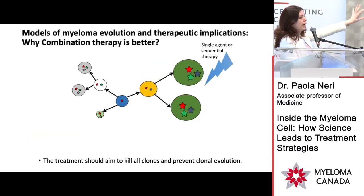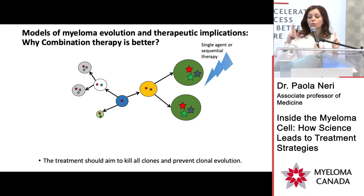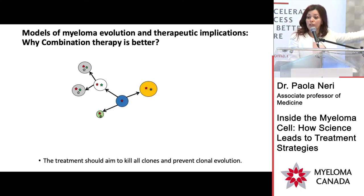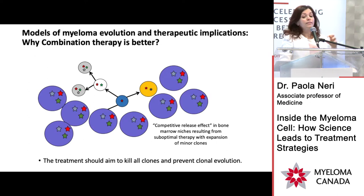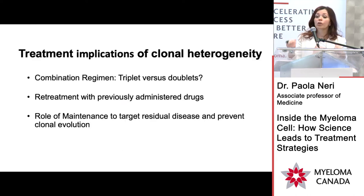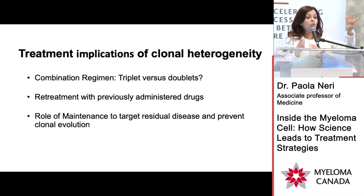So imagine this is the bone marrow of a patient with myeloma with different clones, and we use only one drug to kill the cancer cells. What we can do is basically kill some of them, but leave a lot of other clones in the bone marrow, and these cells actually can take advantage of the space that some of the clones have left to grow even more and become resistant. And this is why we need to use multiple drugs at the same time. This is why we use 3 drugs, now 4 drugs, because we know if we use only one drug, we may remove one clone, but the other clones are absolutely still the same.